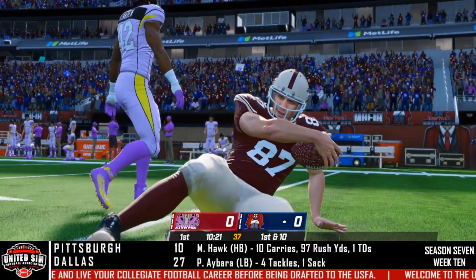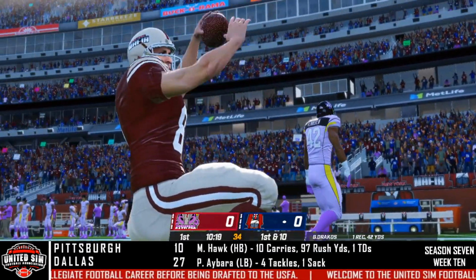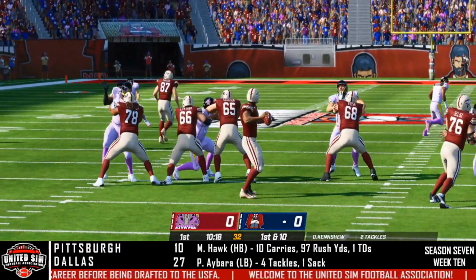And there goes Dracos. He's definitely a top three tight end. You better watch him when he's rumbling. The Mafia on the move already.